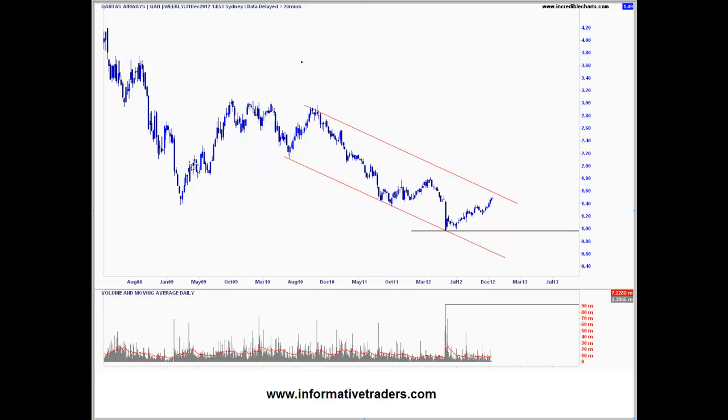This is just a quick look at the weekly of Qantas. You can see we're in a downtrend. We had the three hits on this trend line, and as I spoke about earlier, back in July we came down and hit it again. The good thing here was we practically had that double bottom, and then as I've explained, it's taken off.